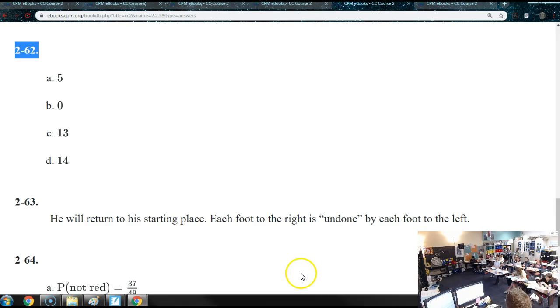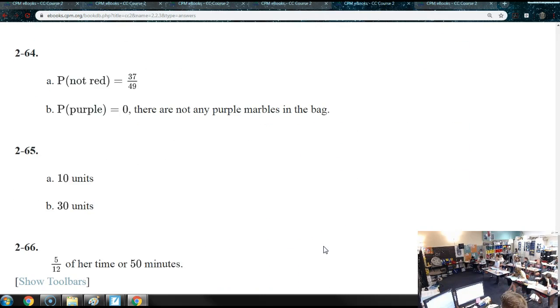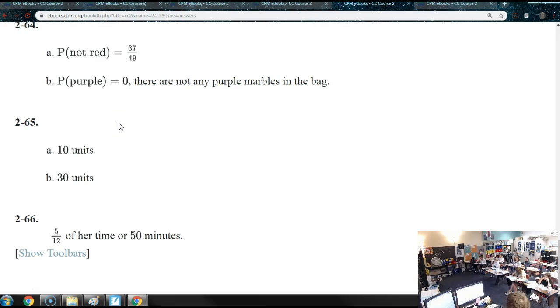64 gets into some complement situations of the not something happening. A complement is the everything else. So probability of not red is the probability of everything else or anything else happening. And then purple, well, there's no purple. I had some people come and ask me that. Not a trick question, just it is math, right? What's the probability of something that doesn't exist in that situation? 0. Like, what's the probability I open my desk drawer and pull out a pizza? There's no pizza in there. I wish. Any questions on 223?